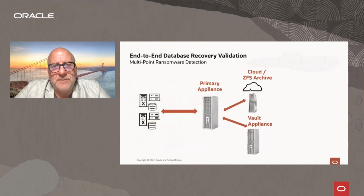The other important topic that we're going to talk about is validation. The recovery appliance knows what an Oracle block is. It means that validation is not just based on a simple storage-block, agnostic kind of validation, but it's really done at the Oracle block level. And RMAN also does the same type of validation.